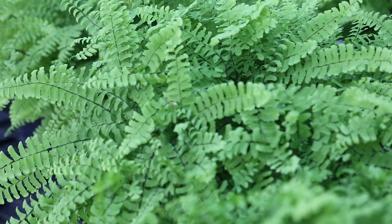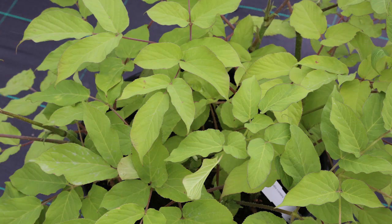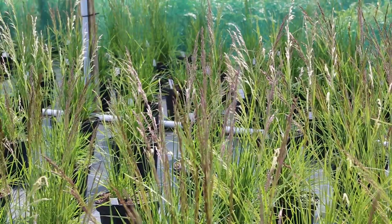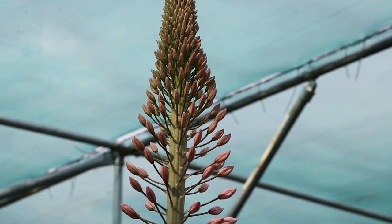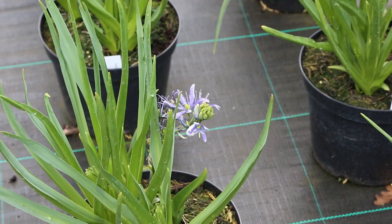Under the trees there's woodlands and woodland edge planting. Lots of grasses, ferns and umbels, things like aralias and angelicas, and then that's going to spill out into a sort of a meadow, and that's going to have a matrix of grasses with lots of bulbs, things like eremurus and alliums and all kinds of other flowering perennials which are going to erupt through it.